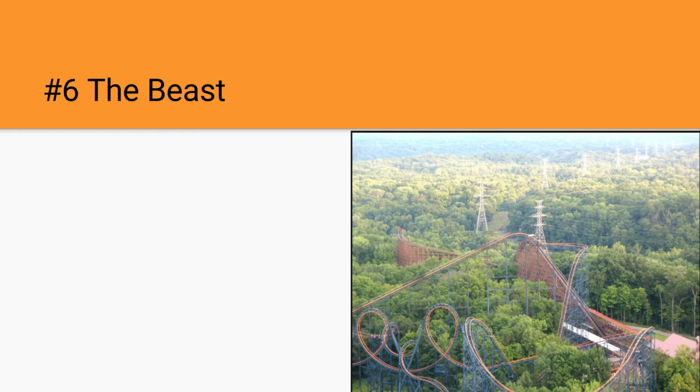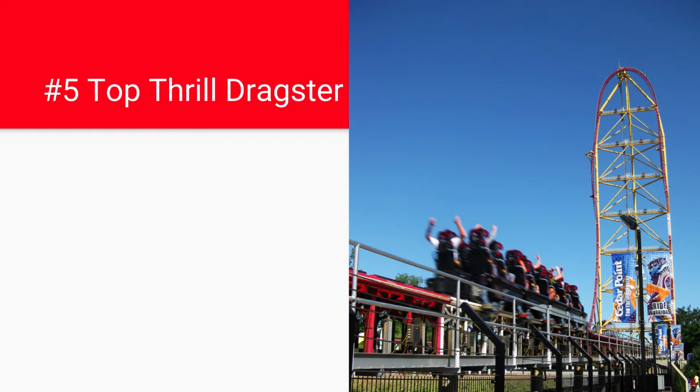Number 6 is the Beast at Kings Island. This coaster's rattle is amazing. Well, it is kind of bumpy. This coaster, the Beast, may be a little bumpy. I don't really mind the rattle. It suits the Beast a lot because this coaster is an old ride, has some intensity to it, the sensation of speed through turns and straight sections. Overall, the Beast, very fun coaster, and that rattle makes it a very legendary ride as well as the length of the ride. Overall, I'm a big fan of the Beast. Very long, very fun.